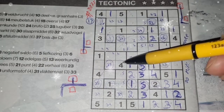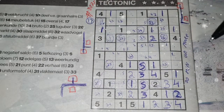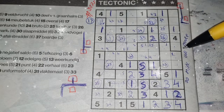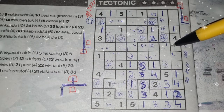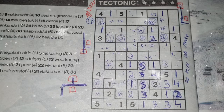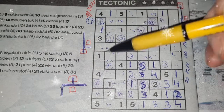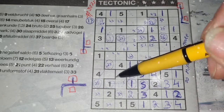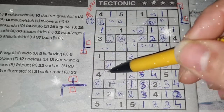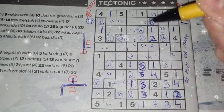This box cannot be a 1, cannot be 4, cannot be 5. So 2 numbers left. 2 or 3. Not easy. 1, 4, 5. 2 or 3. This box is also 2 or 3 because it can be 1, can it be 4, can it be a 5? We have a double 5 there. So 2 or 3.